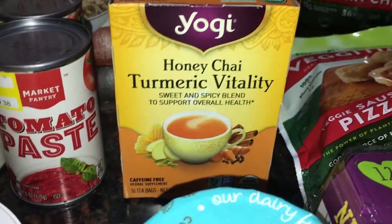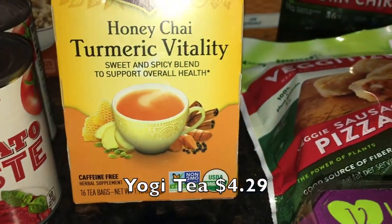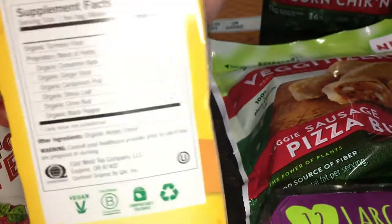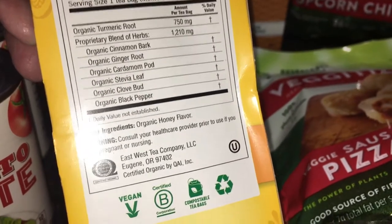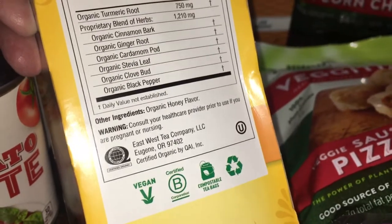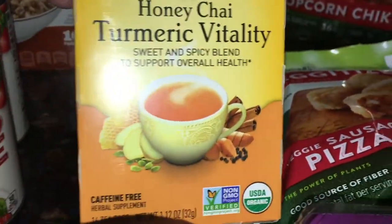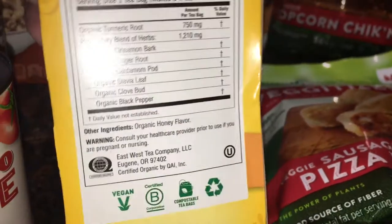Let's see, I also got, let me move this out of the way, some honey chai turmeric tea, which I just realized now, honey obviously is not vegan, so this is not a vegan item, but this is a turmeric vitality tea, sweet and spicy blend. There are the herbs that are in it, in case you are interested, but like I said, there is honey as well, or honey flavor. I don't know, is honey flavor considered the same as having honey? We'll have to look into that. Not 100% sure if this would be vegan or not, because is honey flavor just a flavoring, or is that an actual honey in there?